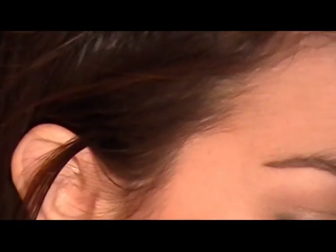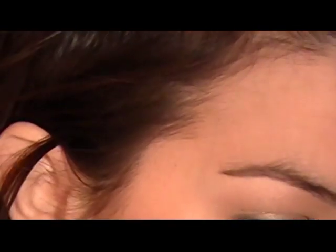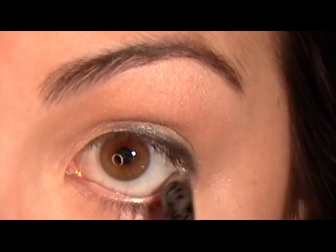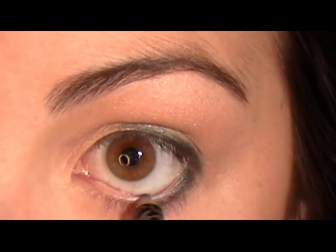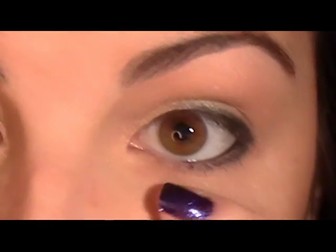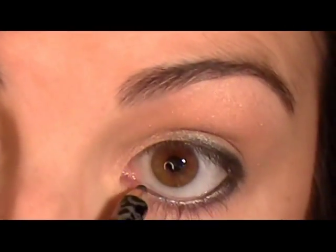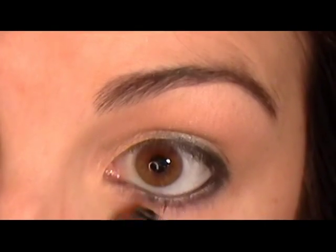just like so. And then before we put our liner away, one eye in this picture appears to have the liner in the waterline and one doesn't look quite so much, so I'm just going to go ahead and do it. It really comes down to whatever you want to do. You could totally leave this part out too, but I'm just lightly tugging downward on my lower lid as lightly as I can and going pretty much all the way in there.